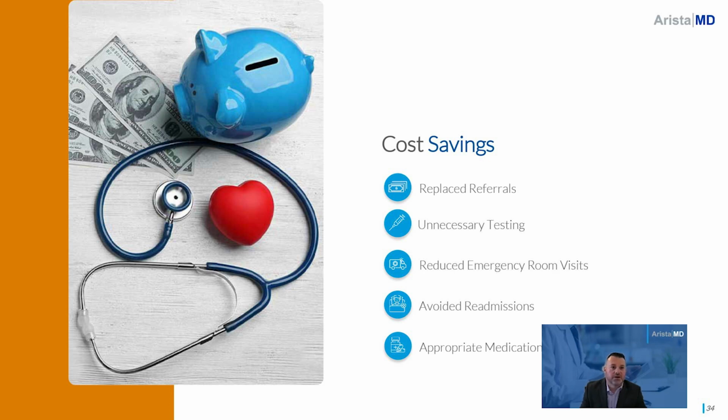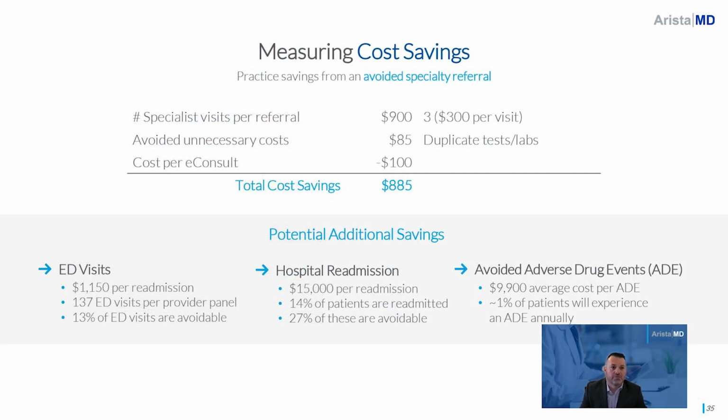eConsults deliver savings by replacing referrals, reducing unnecessary testing, limiting emergency visits, avoiding hospital readmissions, and offering medication management. An eConsult that avoids a specialty referral results in 3 avoided specialty visits, which is the average number of appointments needed to diagnose and treat a patient. Each specialty visit costs approximately $300. The avoided visit savings to an at-risk practice is $900.